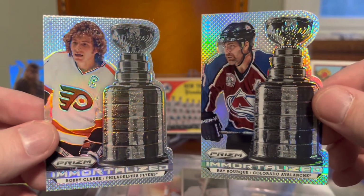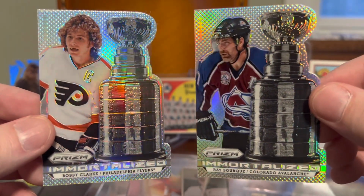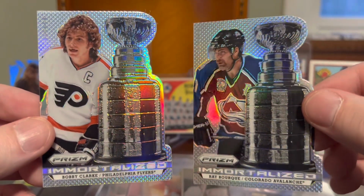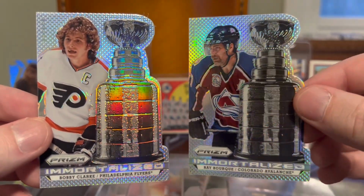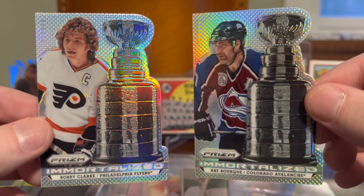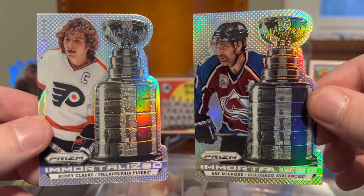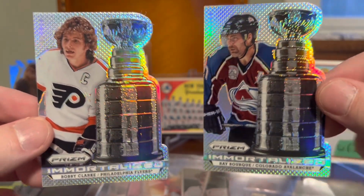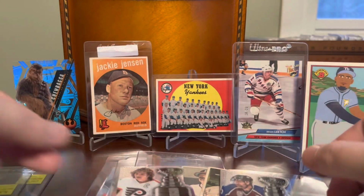So Bobby Clark on the left, the great Ray Bourque on the right, Stanley Cup etching. Just amazing. I can't say enough about these cards. I don't know how close I am to a set. I don't think I'll ever get there. These are really, really tough, but couldn't be happier to find this pair in this stack of CardSaver cards today.